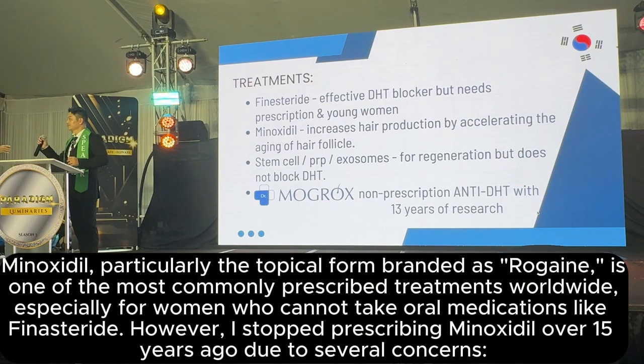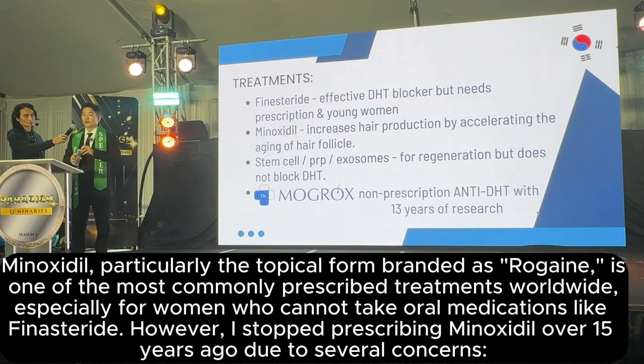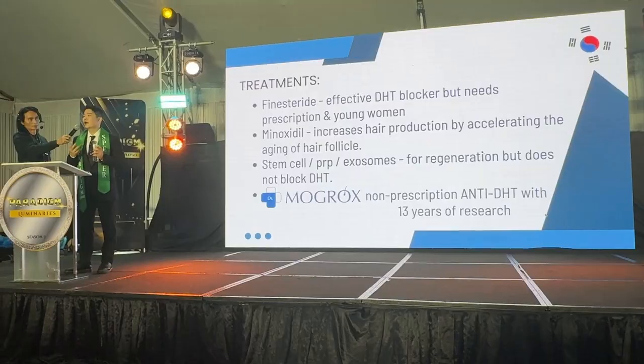Minoxidil, particularly the topical form branded as Rogaine, is one of the most commonly prescribed treatments worldwide, especially for women who cannot take oral medications like Finasteride. However, I stopped prescribing Minoxidil over 15 years ago due to several concerns. The bottle is for the scalp, okay?